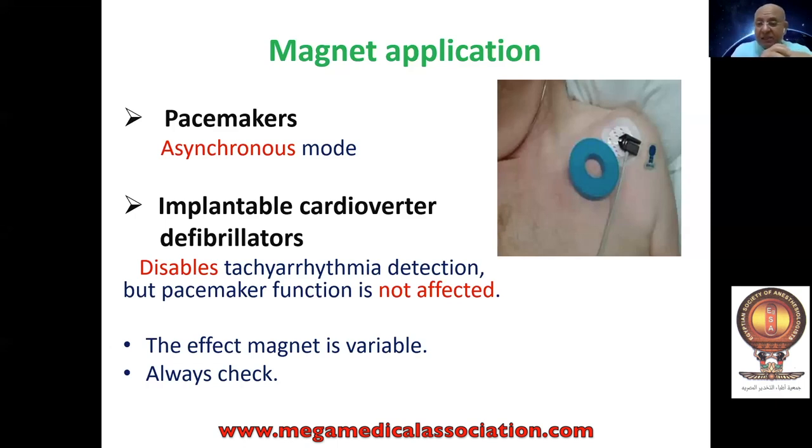The effect on the ICD is different. A very important point: on the ICD, what will the magnet do? It will disable the tachyarrhythmia detection. Okay, it's good, but it has no effect on the pacemaker function of the ICD. Keep in mind, the new generations of ICD or CRT are ICD plus pacemaker. A pacemaker alone is something else. So the magnet disables the tachyarrhythmia therapies but will not affect the pacemaker. So if you need to deactivate the pacemaker of a patient with an ICD, you have to put an external pacemaker. Okay? I hope this is okay.